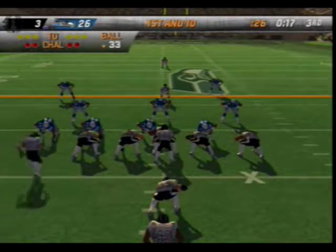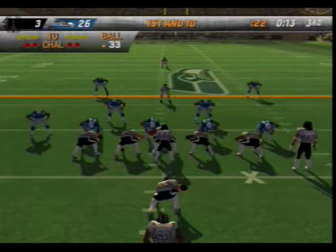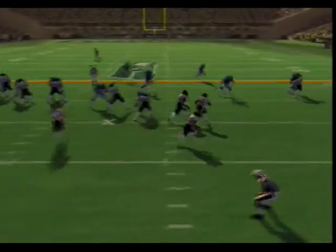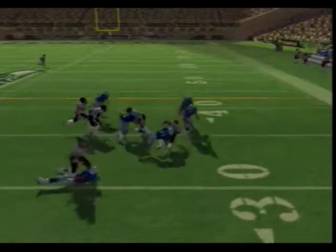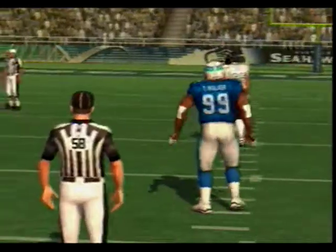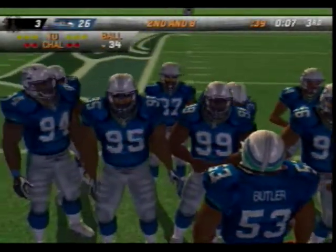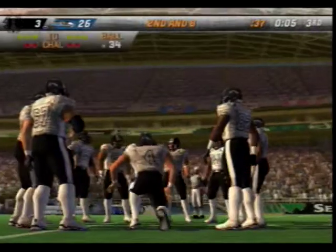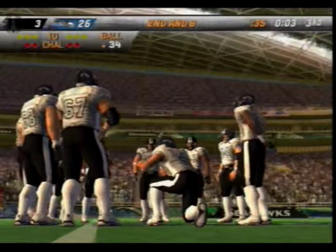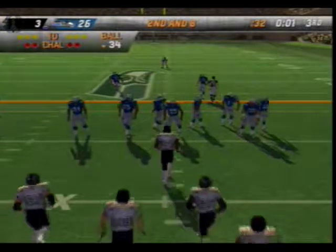The Seahawks line up in a 4-3. Going to the right. Mark is there on the stop at the 34. Knight runs off tackle for a gain of a couple. Second and 8 coming up here.